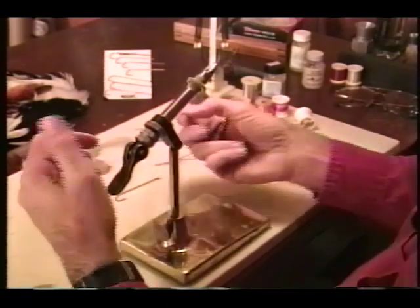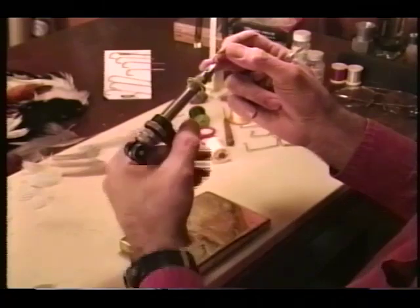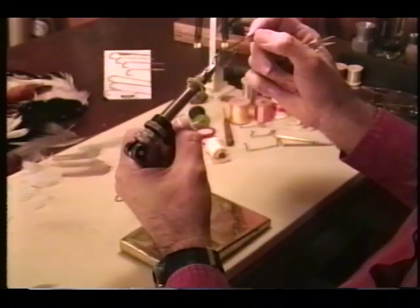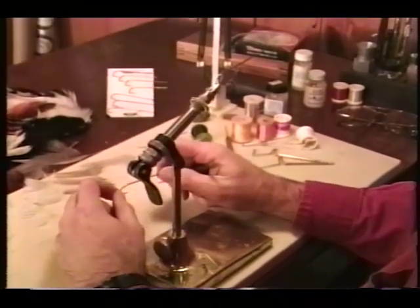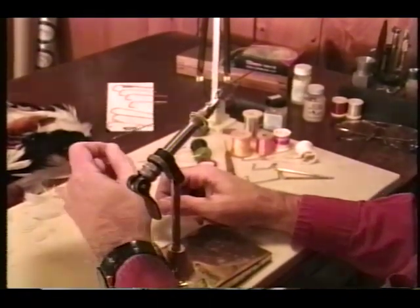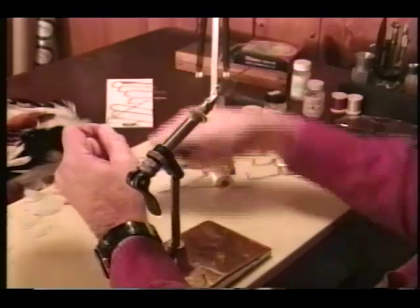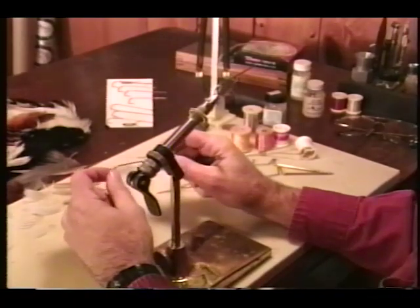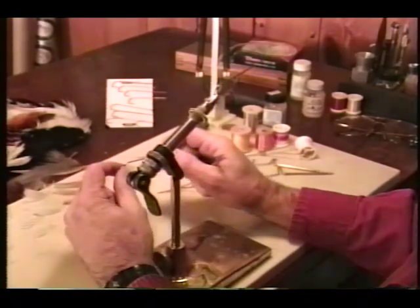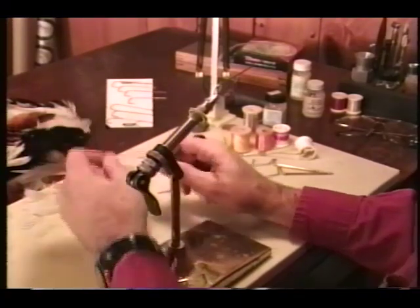Now, the first thing we're going to do is get our hook secured here in the vise, which brings up an interesting point. Carrie Stevens never used a vise in her fly tying. She continued to do it the old-fashioned way, and she always held the hook in her hands while she tied the fly. A lot of her friends gave her vises, but she always shunned the vise and continued, up until the time that she finally quit tying, with the hook in her fingers.